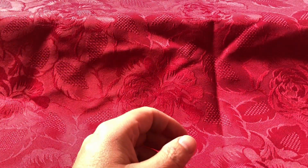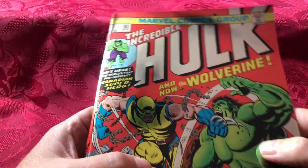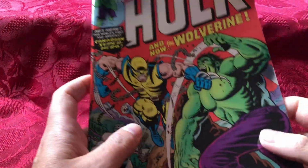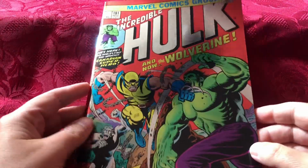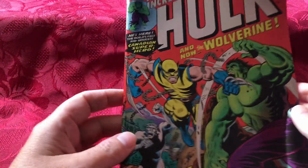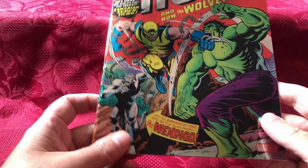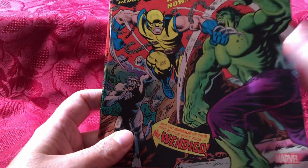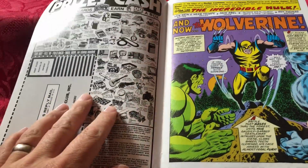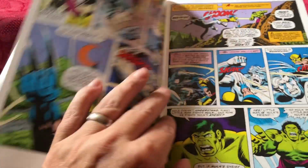So first up on the top, I picked this up in store, and it is a metallic cover version of a reprint of The Incredible Hulk, issue 161. Now, I will probably have another one of these in the bag that isn't metallic but standard. And this actually reprints the very first appearance of Wolverine. It's a comic that's worth a lot of money, the original version, obviously. And this is a facsimile edition, but it reprints all of the adverts that were inside and stuff like that.